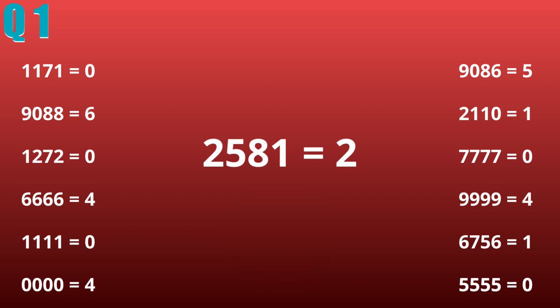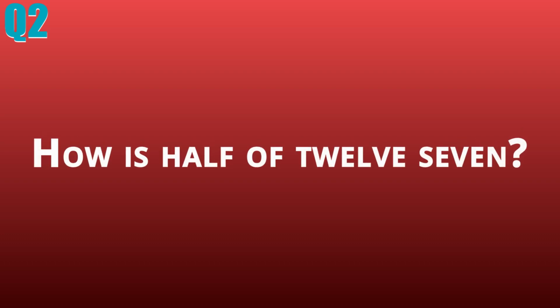The answer is 2. How? The right hand side is just the number of holes that the numbers on the left has. So the 2581 has only 2 holes. Now question number 2. How is half of 12 7?